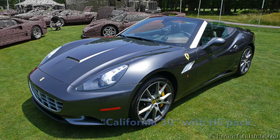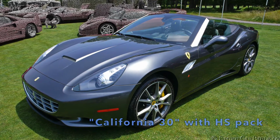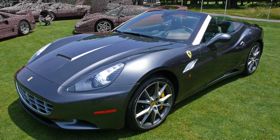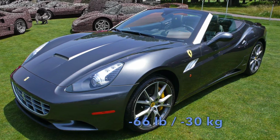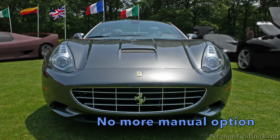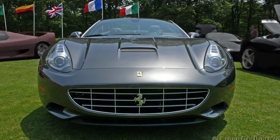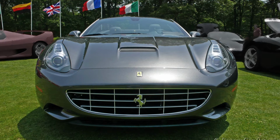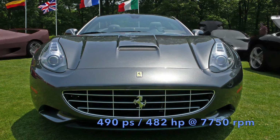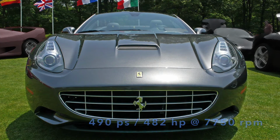In March 2012, at the Geneva Motor Show, a revised Ferrari California made its debut as a 2013 model. The 2013 California 30 went on a diet at the Scaglietti factory and lost 30 kilos or 66 pounds of its aluminum structure without losing rigidity. Combined with the rise in horsepower, the California now produced around 30 more horsepower over the first series, for a total of 490 PS or 482 horsepower at the same 7,750 RPM.